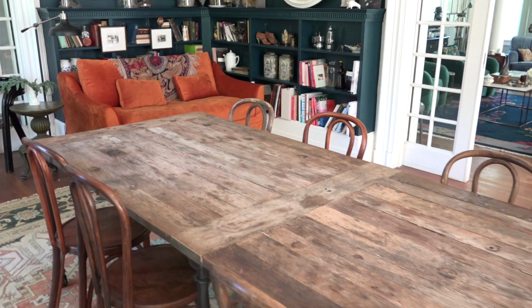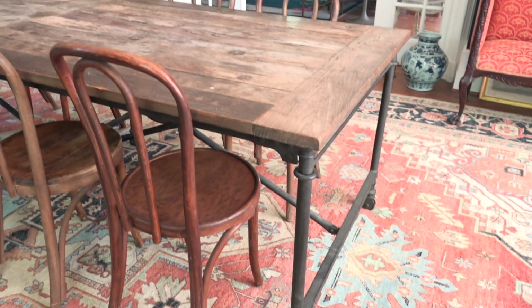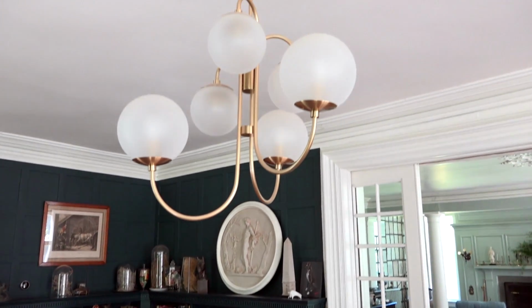Well, I think that when we moved in, we just moved in, and this is our dining room table from New York City. I would choose a different table. I'd choose different chairs. This room needs a ceiling medallion added back.